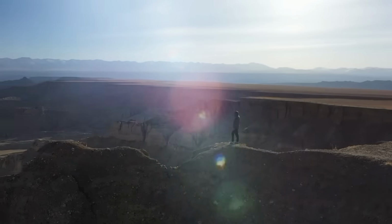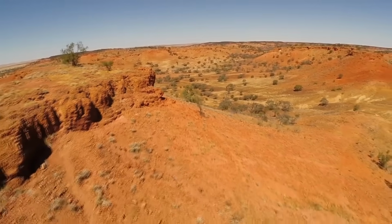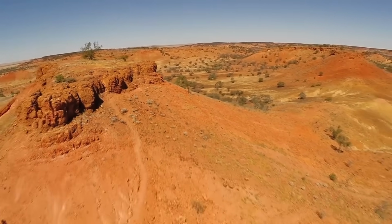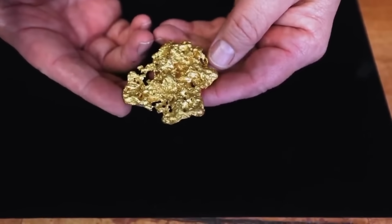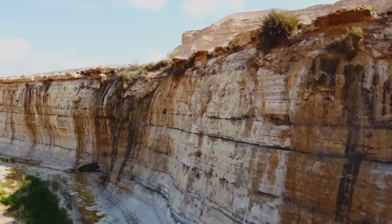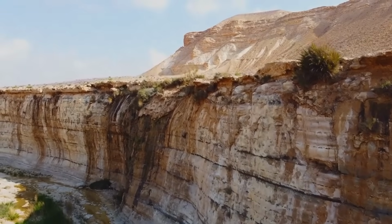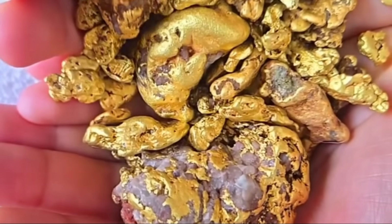When all of these indicators align, color, texture, layering, mineral presence, plant patterns, and even scent, you're not guessing anymore. You're reading the ground like a book, one that tells the story of gold's journey through time. The skill is in knowing which pages to turn and which to skip, because the earth is vast and patient, and gold rewards only those who approach it the same way.